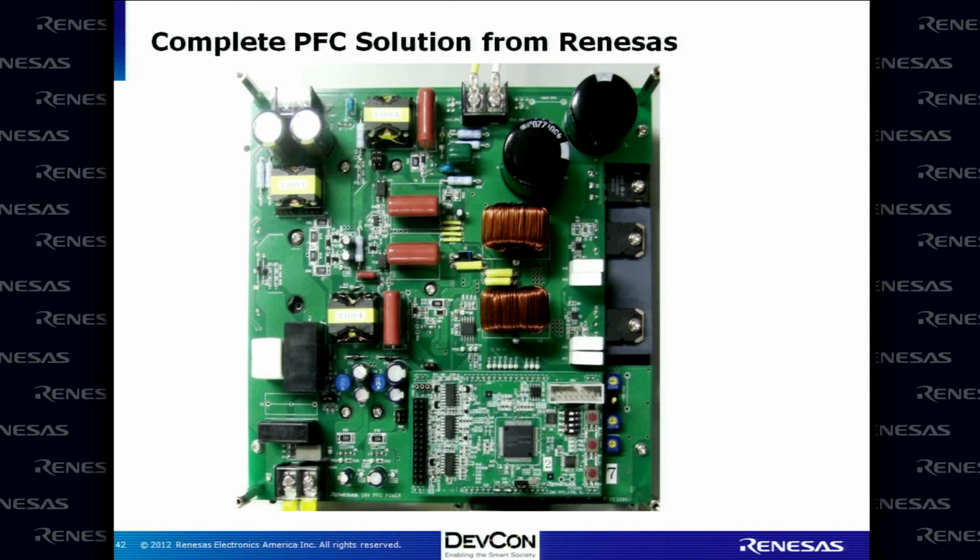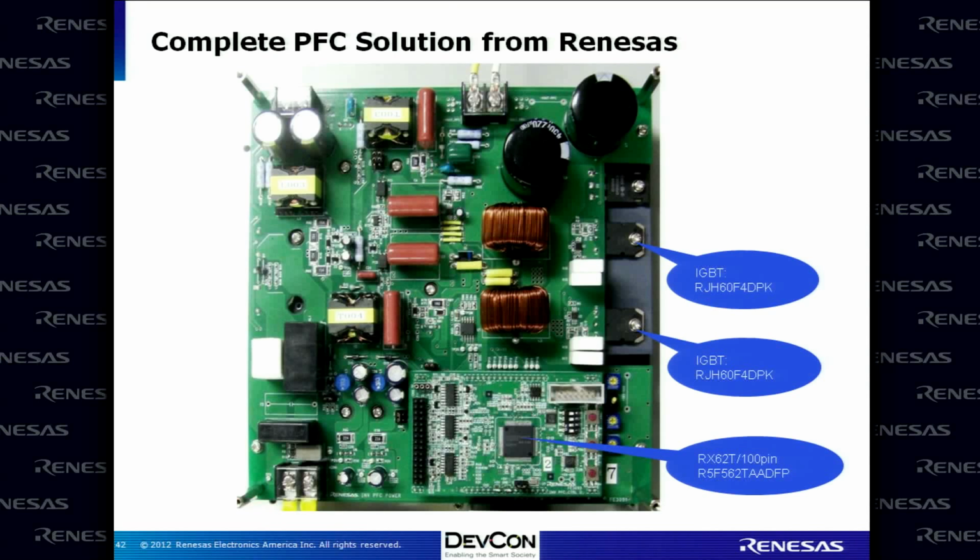This is another look at it. Again, we identify the MCU, and we identify the two channels. We also highlight here the Renesas IGBTs. So we use not only the MCU, but we have Renesas IGBTs, and we also have a Renesas silicon carbide diode.